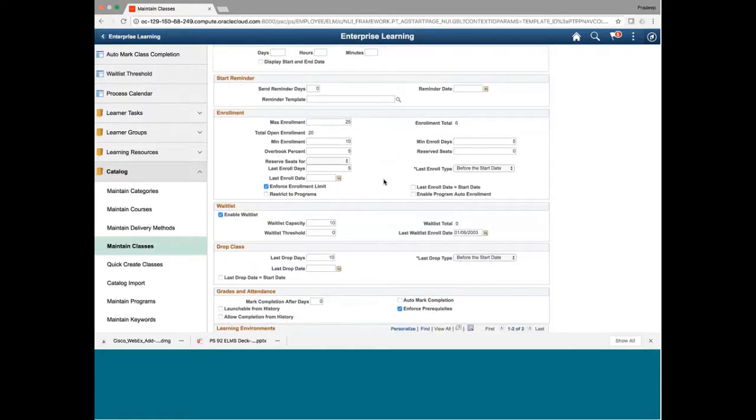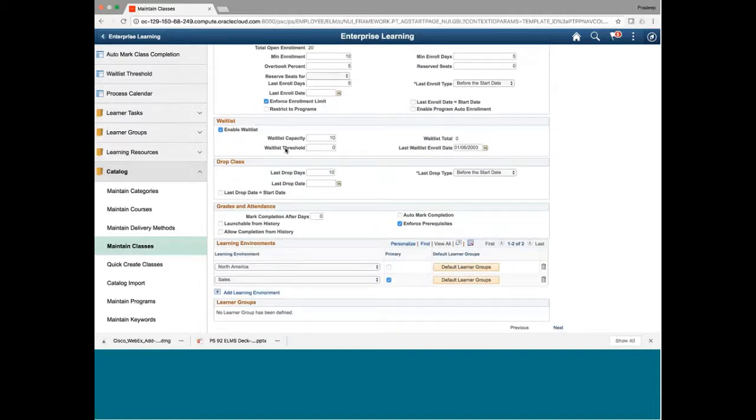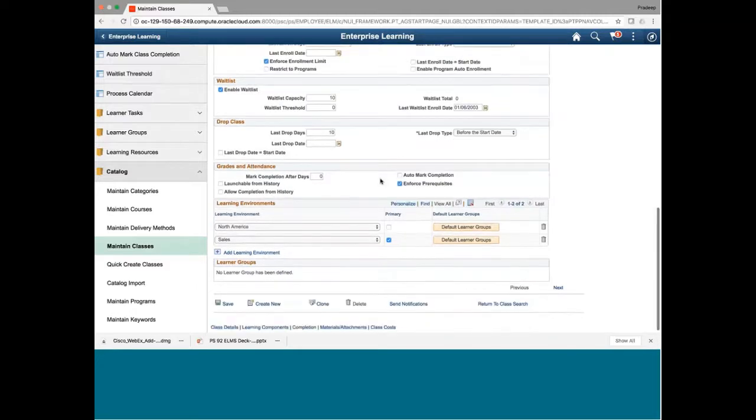You can use anything, and you can add the reminder days and how many days you want to publish, how many people should be enrolled, and what the reservation category is. For example, if you have a specific department requirement and that department says I need only 10 people to be enrolled for that course, you can add specific department information here as well.